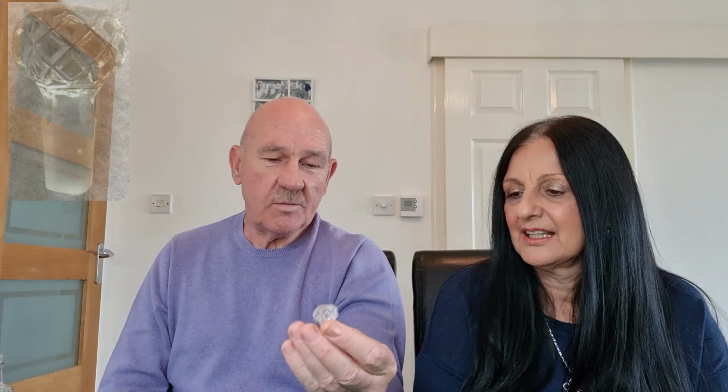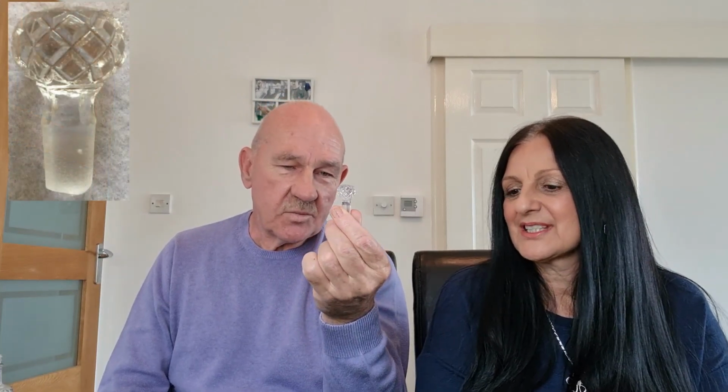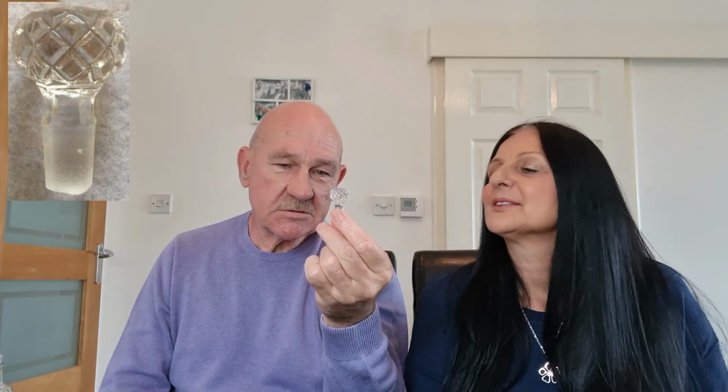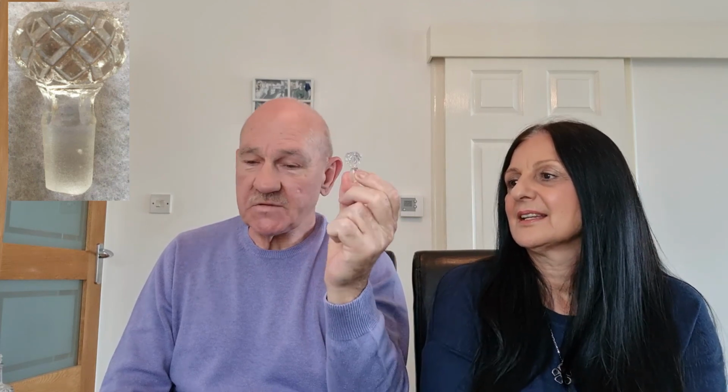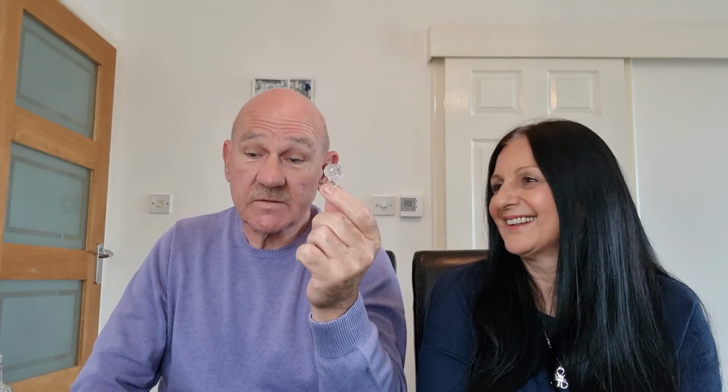I found, this is one of my favourites. Gorgeous. Beautiful little stopper. Like a crystal, isn't it? It is, yeah. Beautiful, that. That was found in my sieve. I swear by my sieve for finding little finds. Lovely. I love finding stoppers. I love finding anything. Really? Bet you found one as well.